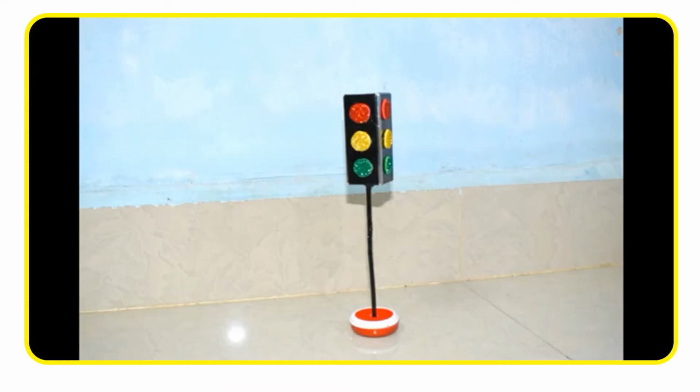And we have the video which will show you how to go about making the traffic lights by yourself. Let's watch it.